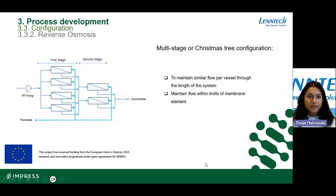For pressure-driven membranes in commercial plants, different flow configurations are adapted depending on the feed water characteristics and the water recoveries required. The most popular one is the multi-stage or the Christmas tree configuration. In this configuration, on the left hand side, you can see that the feed water is pumped using a high pressure pump to the first stage. In each stage, the membrane and the pressure vessels are aligned parallel to the flow of the feed and the concentrate.